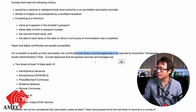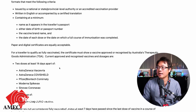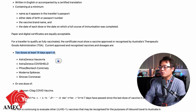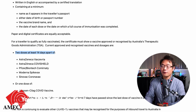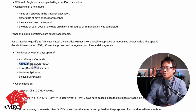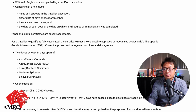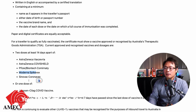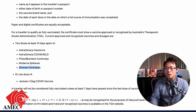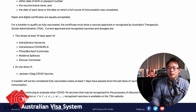A traveler qualified for a fully vaccinated certificate must show a vaccine approved or recognized by the Australian Therapeutic Goods Administration (TGA), with the following: two doses at least 14 days apart. If two doses were done 13 days apart, that's not going to be acceptable. The accepted vaccines are AstraZeneca and AstraZeneca Covishield, that's for the Indian vaccination, Pfizer BNT, Moderna, and also Sinovac from China, and all are two doses. If you're in the USA, you only need to take one Janssen COVID vaccine.